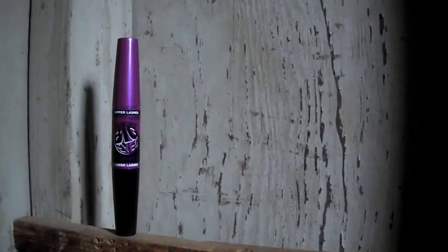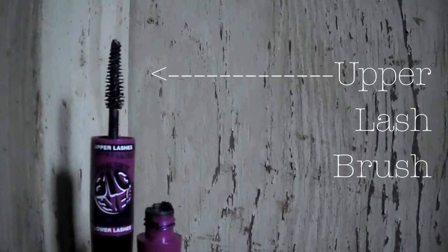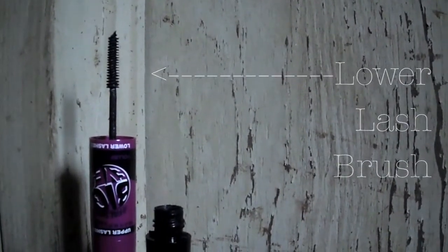So the first thing that I got is Maybelline's Big Eyes Mascara, and this is pretty much just their falsies mascara formulation, except there's a separate brush for your upper lashes and then for your lower lashes, and this stuff works so good. If you're looking for a new mascara or just one that you know works and says what it says it's gonna do, then get this stuff because it works really, really well.